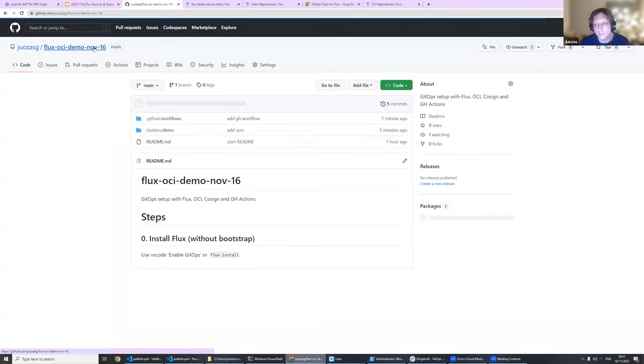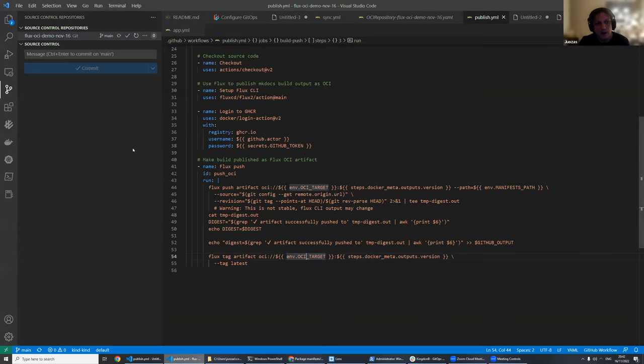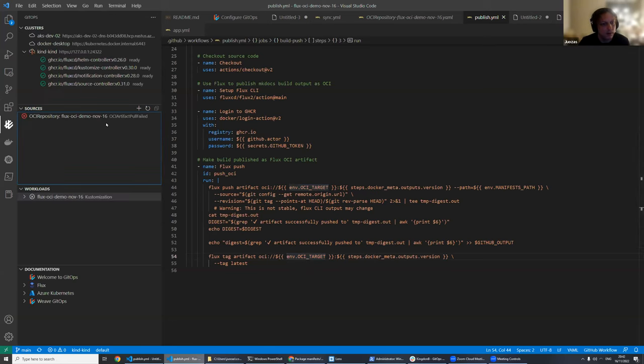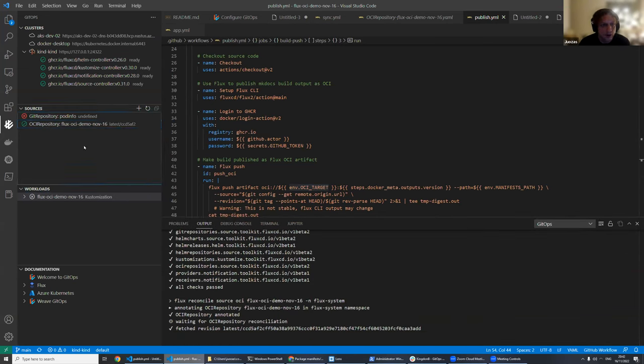If we go to our demo, now there's a new package. And it has a digest. Well, it does not have a digest yet, but it has a tag called latest. So this is pretty good. Now we can try and see if Flux can pull this and then apply the configuration from the artifact. So let's tell it to reconcile. See what happens. Okay, look, now it's green.